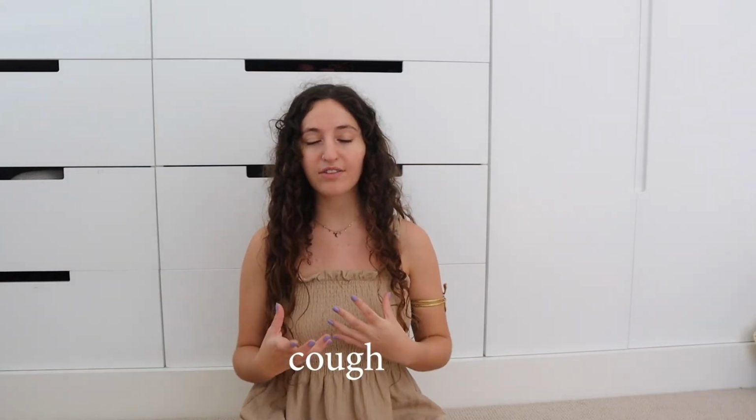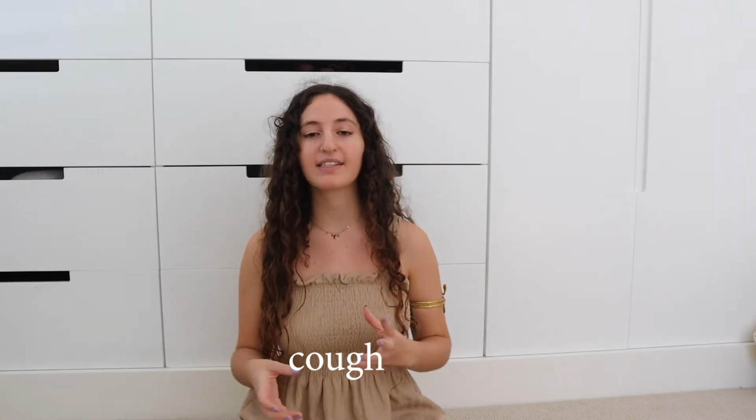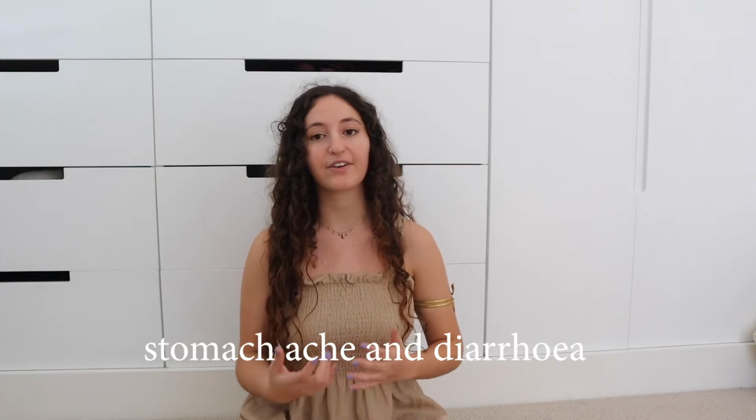Some more common side effects after the Ocrevus infusion include a cough, and like I said, that's similar to the common cold side effects. But you could also just have a cough without having a sore throat or any of those other experiences, and you can also have a cough even if you didn't experience that within the actual infusion. Another side effect is having a really sore stomach and diarrhea.